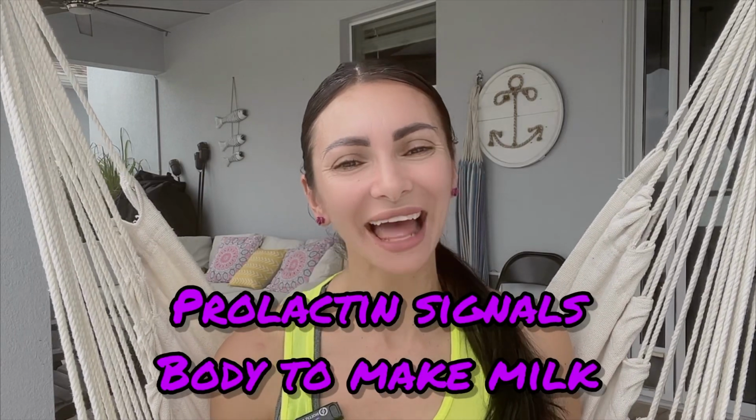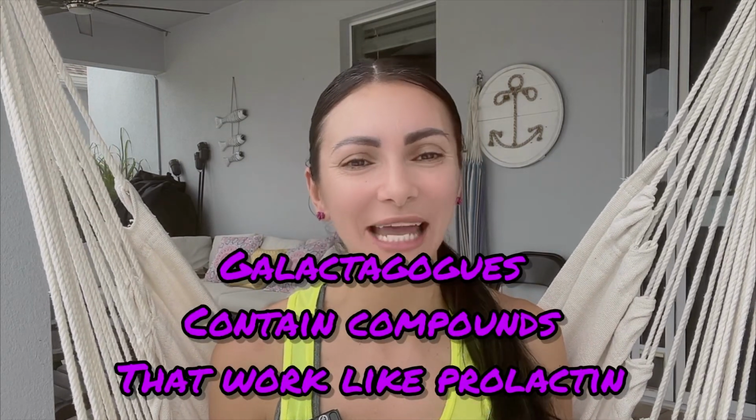is the hormone that is responsible for signaling your brain to make milk. And in galactagogues, there's a lot of compounds that work the same way as prolactin. So essentially, it's the same thing, and you're eating these amazing foods that have this amazing ingredient, and it's able to work the same way as the hormone prolactin. So that's the science behind it.